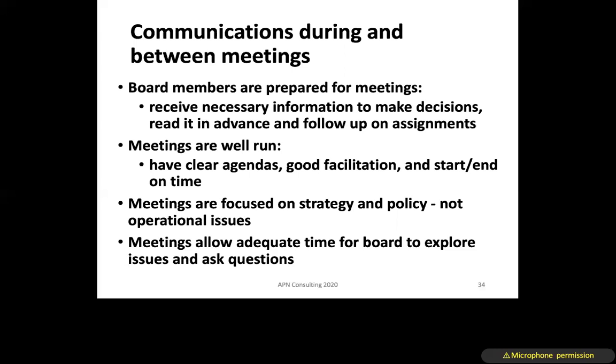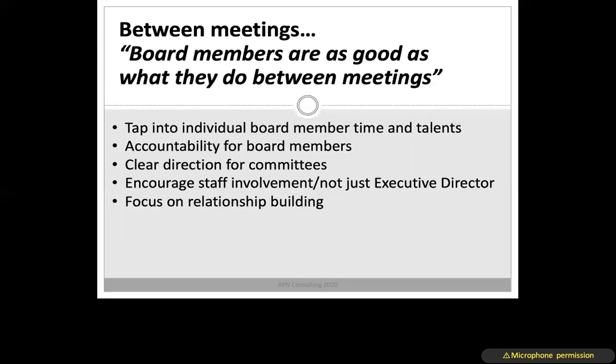And so what do you think us as board members can do to get the attendance up? And again, make sure that the board meetings are time for board members to explore issues and ask questions. In between meetings, you want to make sure that we all volunteer for stuff at board meetings. So you want to make sure that somebody follows up.